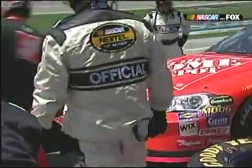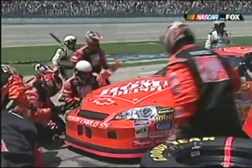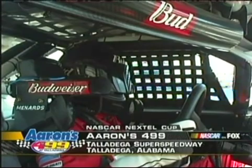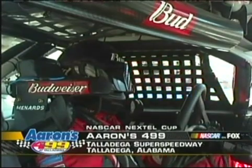So Dale Jr., in the midst of cars entering turn 3, 4 wide, goes for a spin. Light contact from Tony Stewart. Third caution.